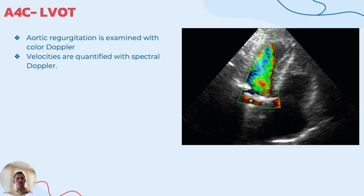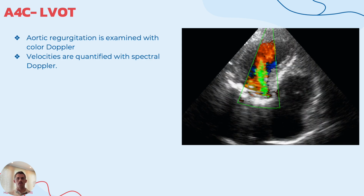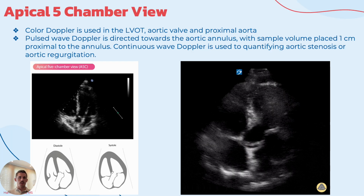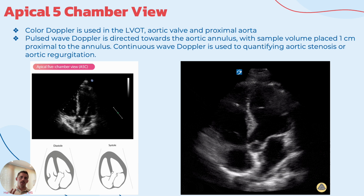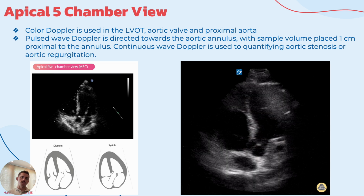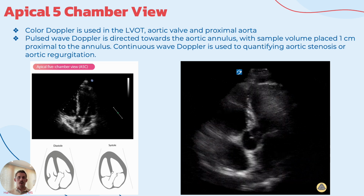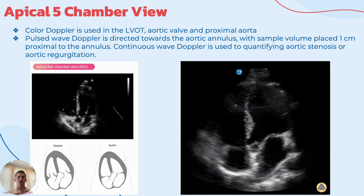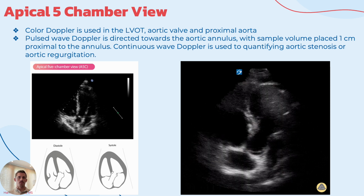For the left ventricular outflow tract, we can examine for regurg with color Doppler, and velocities are quantified with spectral Doppler. I didn't include the velocity measurements here because that's a bit outside the scope. For the apical 5-chamber view, it has both ventricles, the atria, and then it also has the aorta, so we can see that Mercedes-Benz, the 3 cusps of that aortic valve right there. We can use color Doppler in the left ventricular outflow tract, aortic valve, and proximal aorta. All of those leaflets should be coapting so that there shouldn't be color during either systole or diastole, whichever one is relevant to that valve.